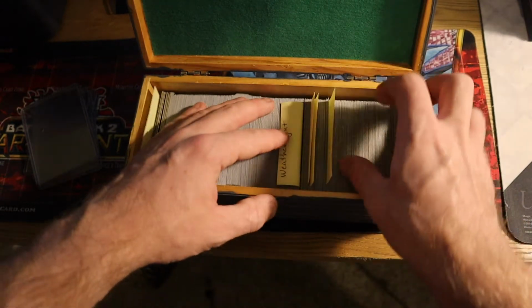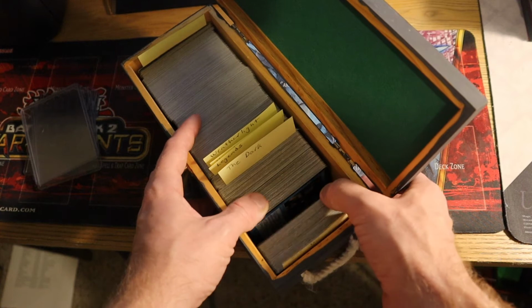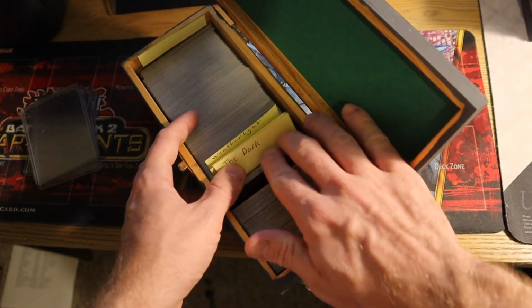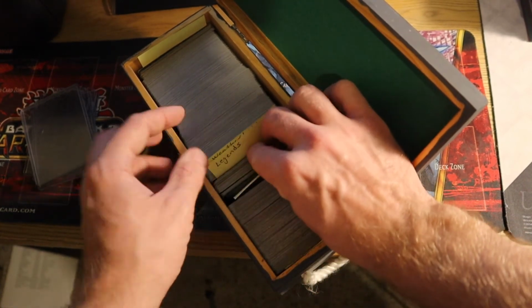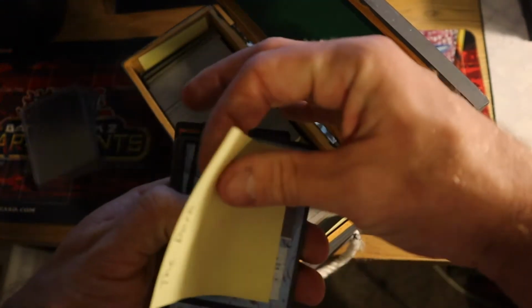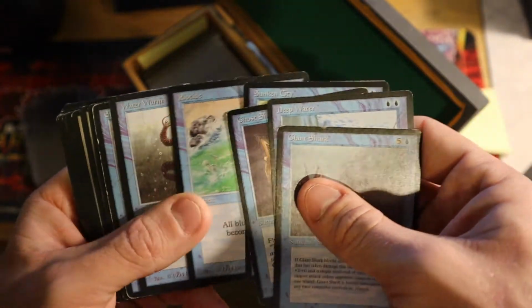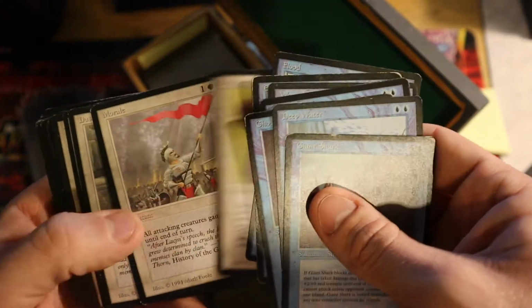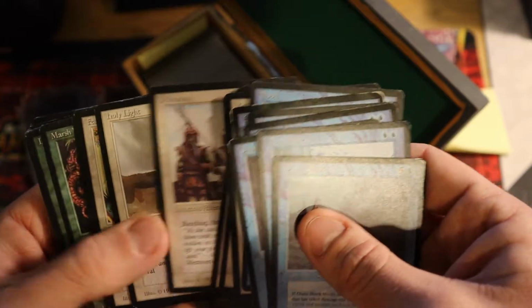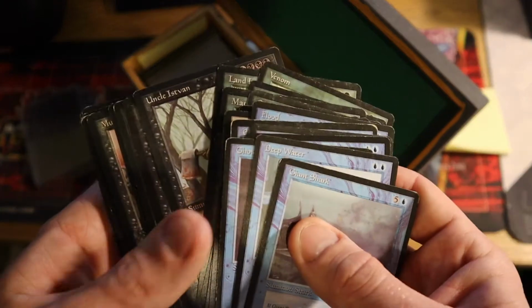Now there are, I think he did this recently. There's a nice amount of Ice Age. I'll look through that, see if we have any Mystic Remoras in there. There was a tag with the Dark, so that's pretty cool. And all the usual suspects are here. All the bulky, dark, beat up.